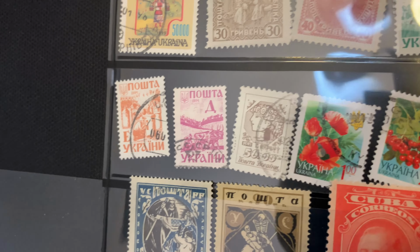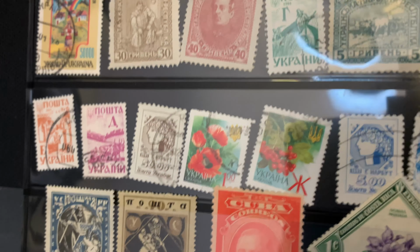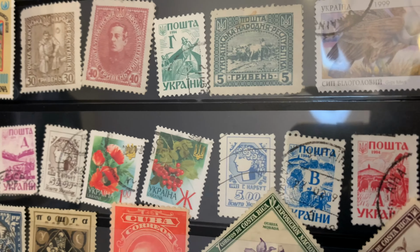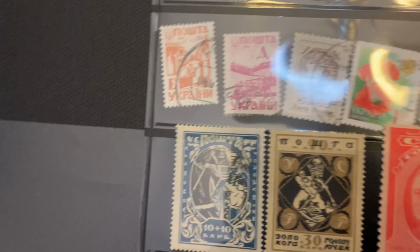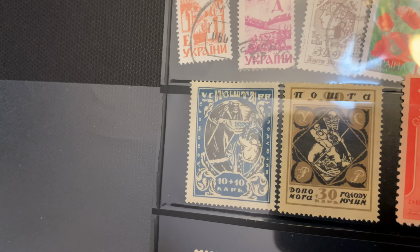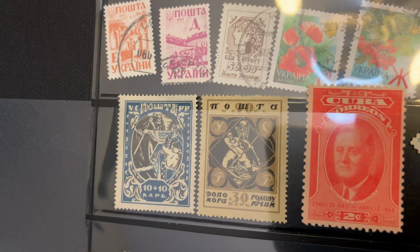And I'm sure there are people out there that are jumping out and saying, oh, you got a great deal on this stamp, or, you know, that was a super common one, maybe not even worth 10 cents. I don't know. I'll listen to your opinions after. You can leave them in the comments.